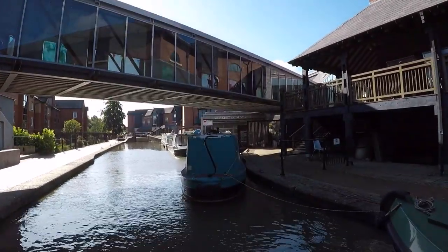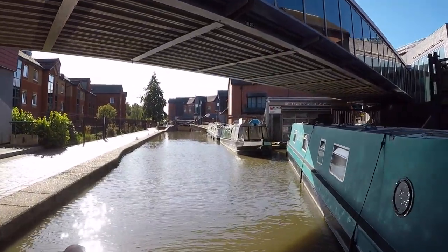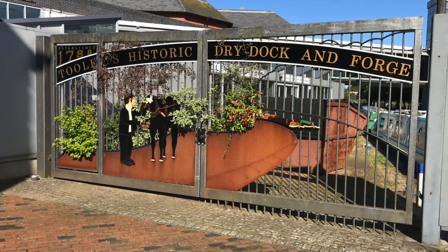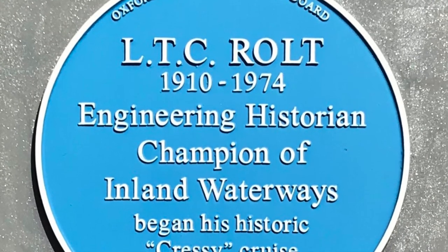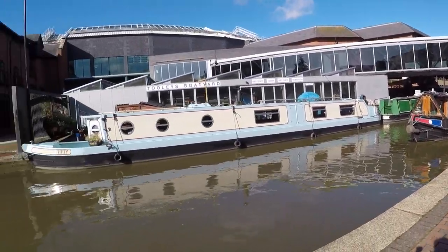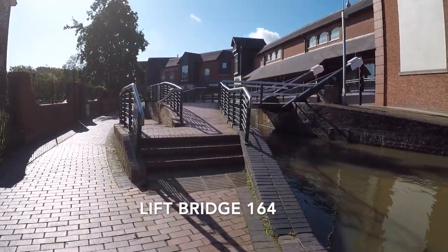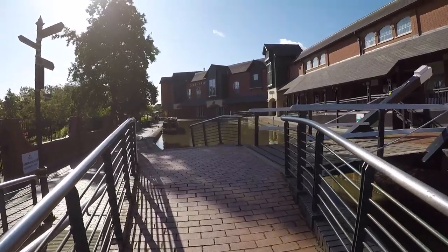Tooley's is one of the oldest working dry docks on the inland waterways. It's been in continuous use since 1778. It also has a 200-year-old forge, which is in regular use by its blacksmiths. Another bit of Tooley's. And there's the next lock over there.